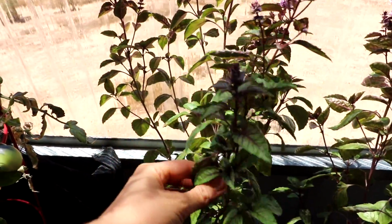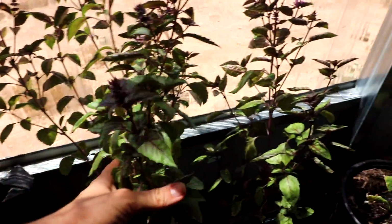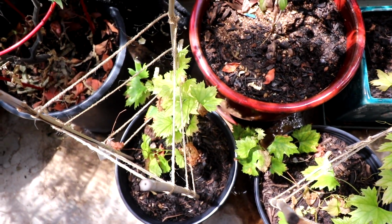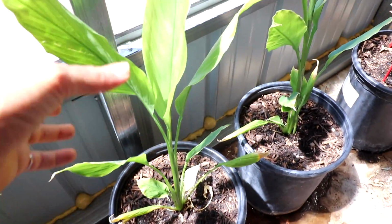I also have just a lot of random stuff growing in here. So this is some purple opal basil. And I have another one right here. And then you guys saw the grapes already. I'm just hanging on to these guys until our yard is done for our new house, because I don't want to plant them at the tiny house.